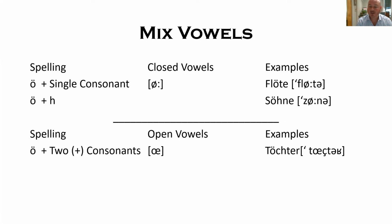Töchter, Töchter. So Flöte, Söhne. Can you hear it's long and a bit more close? Töchter, Töchter is a little bit more open.